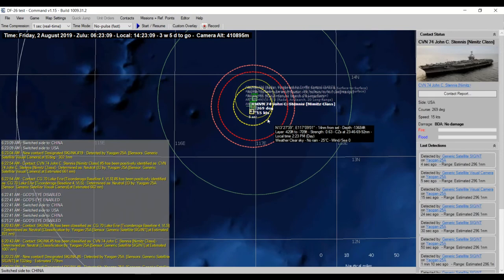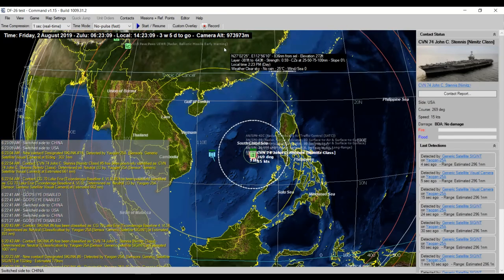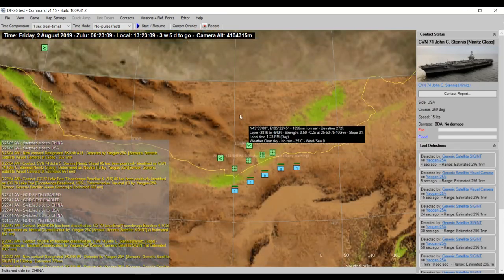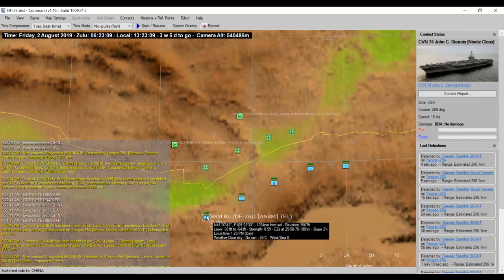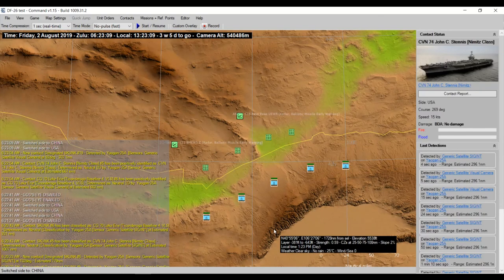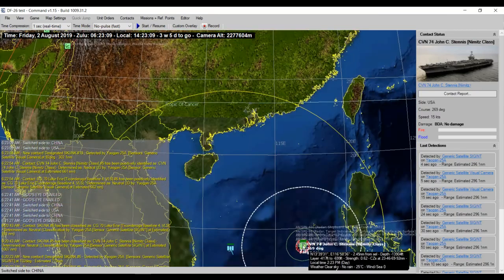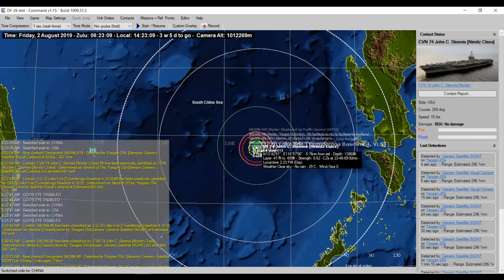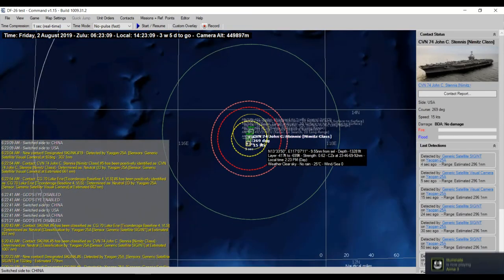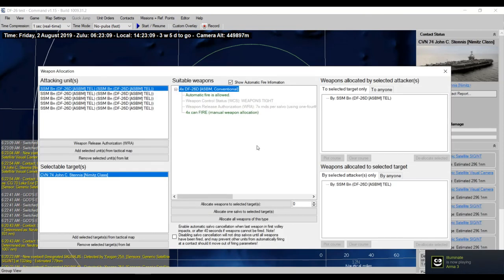Okay, so shift F1. Oops, wait, we deselected. Let's go back. Shift, select all. Zoom out. Let's go to the West Philippine Sea again. Zoom in on the carrier group. Then we're going to press Shift F1 and target Stennis. So this is the weapons allocation screen.